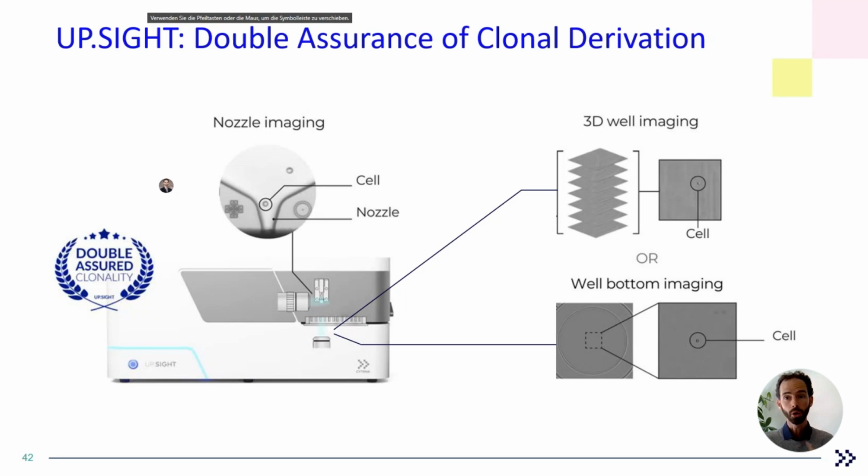We now can do all of this with a single instrument, the F.SIGHT second gen, since it's a single-cell dispenser that also provides image-based evidence of clonal derivation composed of 2 imaging systems. First, imaging at the nozzle level, like we've seen so far. This documents that only 1 cell gets dispensed. And to provide the double assurance, the bottom imaging system of the F.SIGHT offers 2 imaging modalities to document that there is only 1 cell in each well.